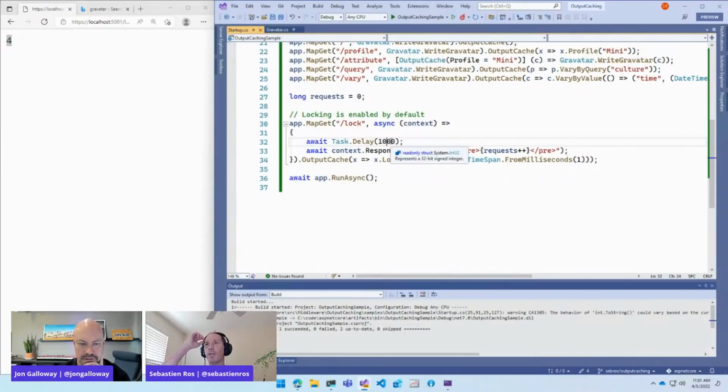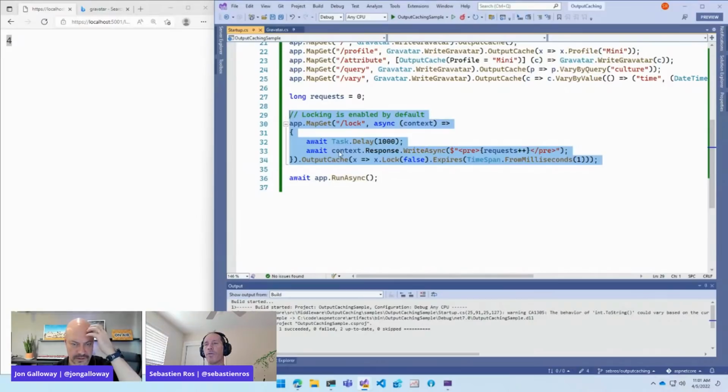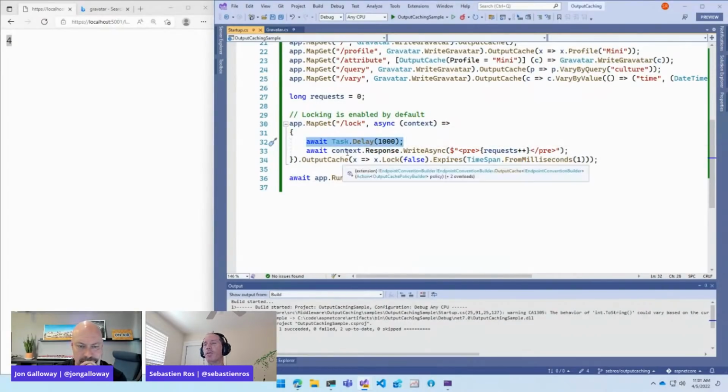What did I want to say about that? No, I think that's all. But that's super useful when you have lots of concurrent requests, because what's the point of generating the same thing 1,000 times if you know it will be cached and served by the cache later on?